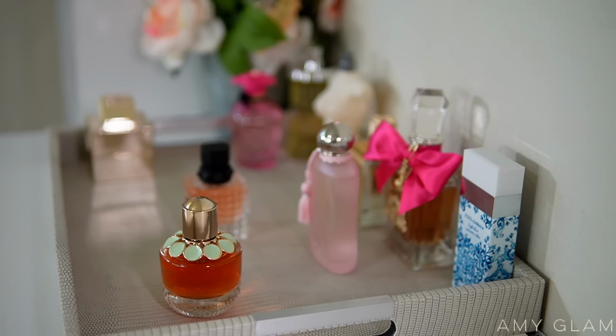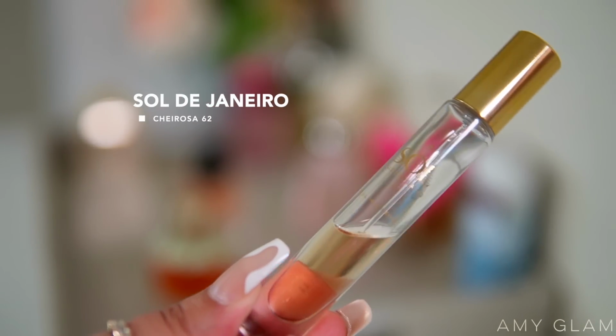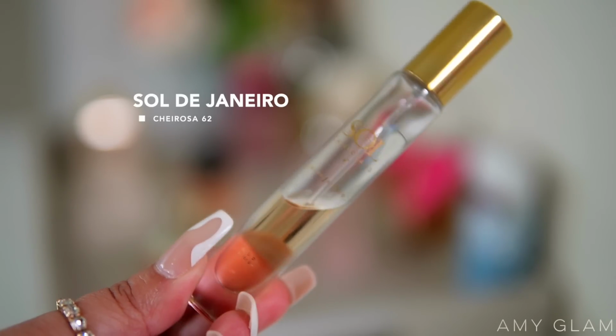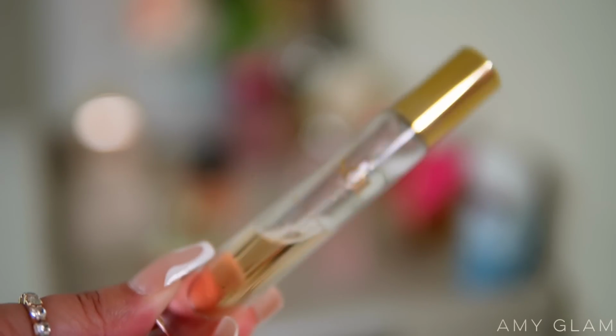Next up, I just want to finish up this Sol de Janeiro Cheirosa 62 fragrance because I pretty much have one wear left in this. Once I move, I do want to pick up the full bottle of this one because I do love it.